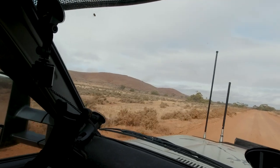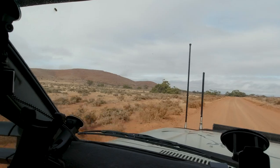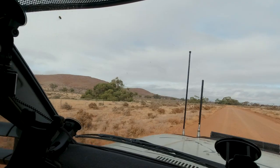Now, when you get to the station, you've got to pay to drive on these tracks, so you've got to make sure you've done that. And some of the tracks require a key. So once you make the payment, you get yourself the key, and then from there, you basically have access to all these places.